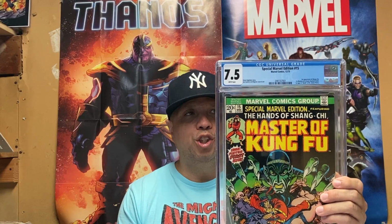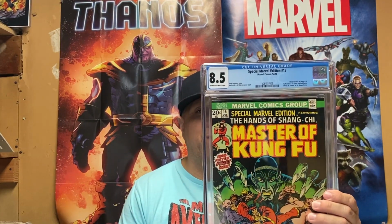Special Marvel Edition number 15. First appearance of Shang-Chi, 7.5. Great cover. Great cover, man. I mean, look at that. Jim Starlin work on this also. You know, Steve Englehart and Al Milgrom. So I thought it was time to get that graded. I actually had another one. Got that graded, and that one came back in 8.5.